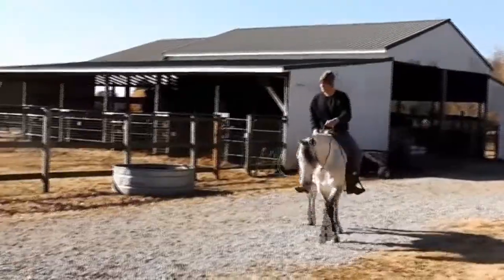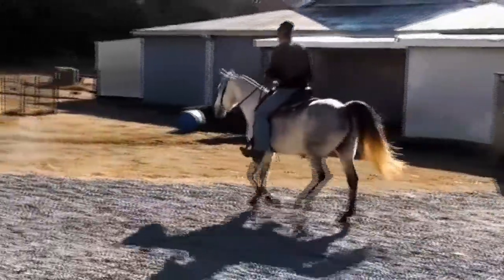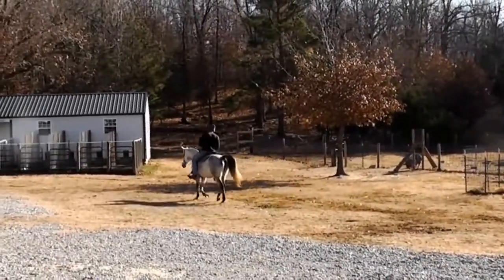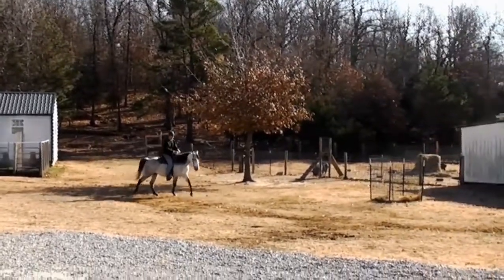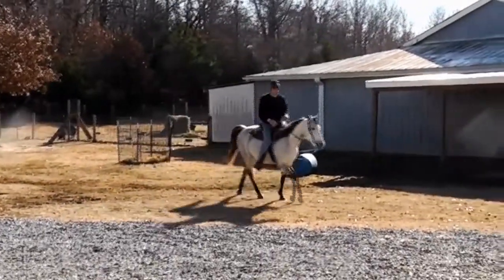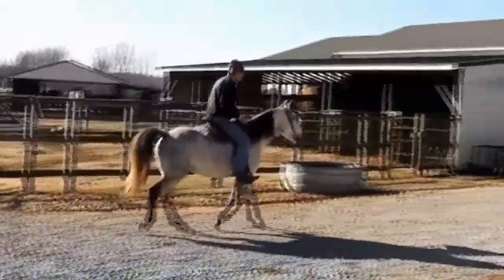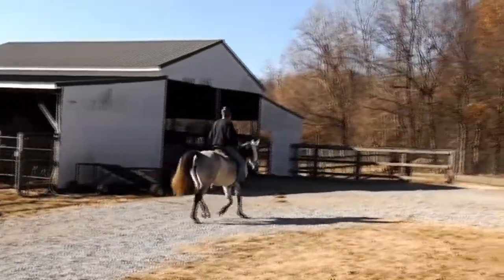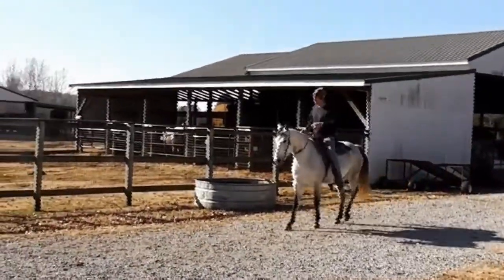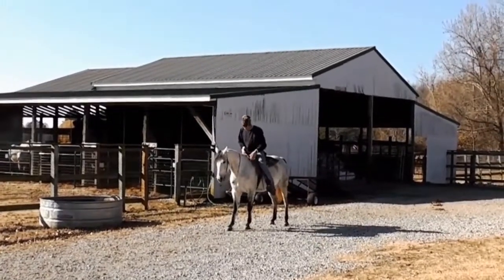This is back during the winter time here. Working her at a little foxtrot there. She's easy to handle. She's real soft in her mouth. Really smooth ride. Real responsive. And she's easy to look at too. She's a good looking mare.